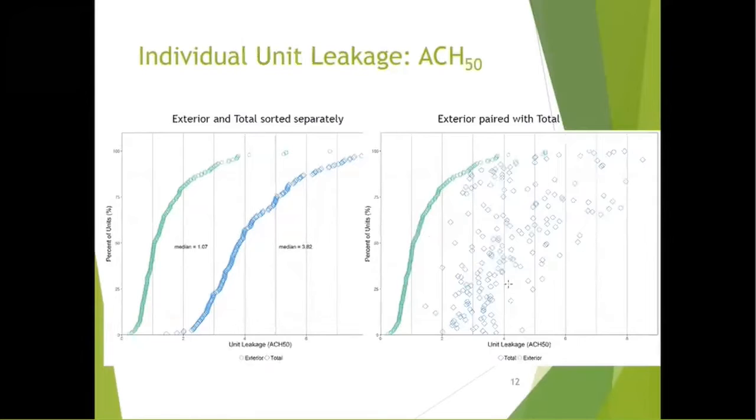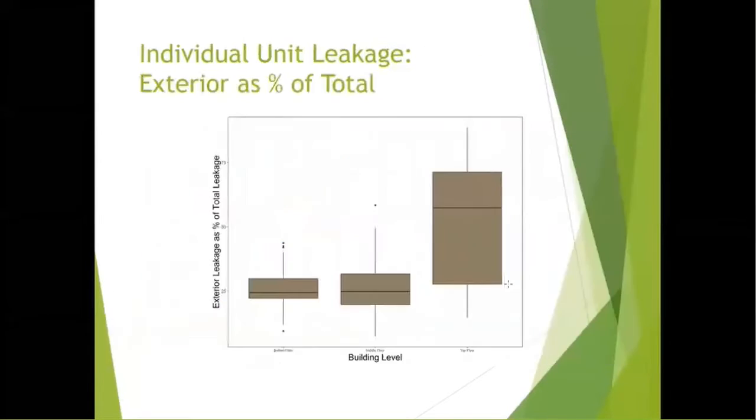And it's dependent on a number of things: where the unit is located in the building, pressures on the building. And what this means as energy professionals is that you can't really say that if you test a unit itself, that unit is representative of how the whole building will perform, and vice versa. You can't say that the unit is going to perform a certain way because the whole building performed a certain way.